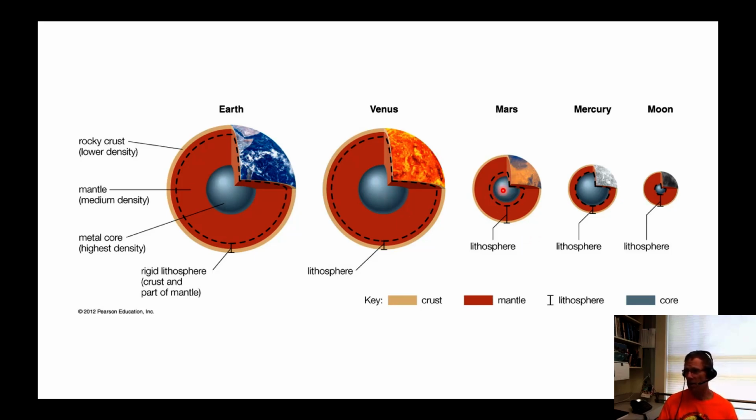Mars has a smaller metal core. The moon has a much smaller metal core, and the thing that's labeled as the lithosphere in those, the so-called outer layer, is much thicker. So the soft, malleable part here of these planets, Venus and Earth, large, soft, malleable part. Mars, not much at all, very small. And the same with the moon, and especially with Mercury. One thing that really stands out, Mercury has a very large metal core compared to its size. So much more than half of the diameter of Mercury is its metal core.